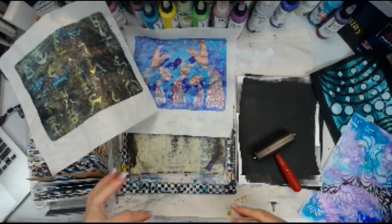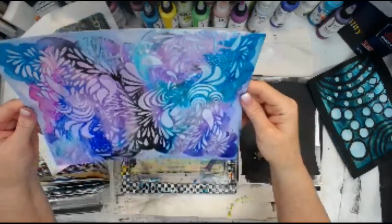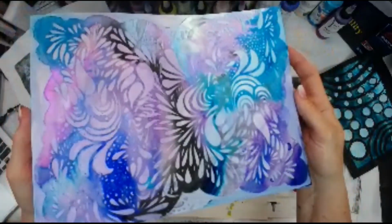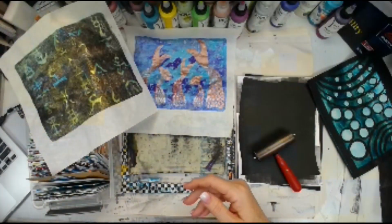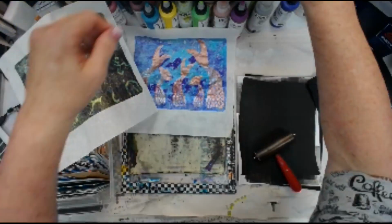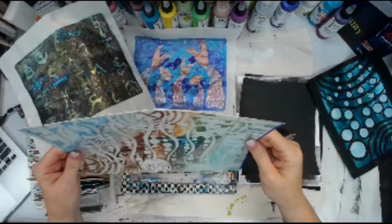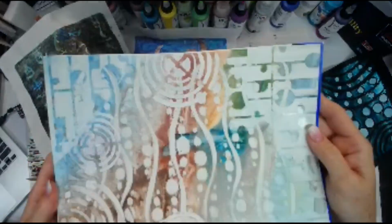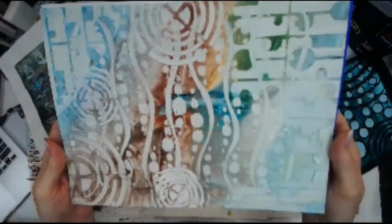What else do I have here to show you? This is watercolor on Yupo, and I lifted it off with one of the badass stencils last time we were doing this several months ago. I just wanted to give you some ideas of what you can do. This is another one. And this one, it shifted on me, or it was too wet. You can see where these circles aren't crisp here. I didn't really do a good job on this one.